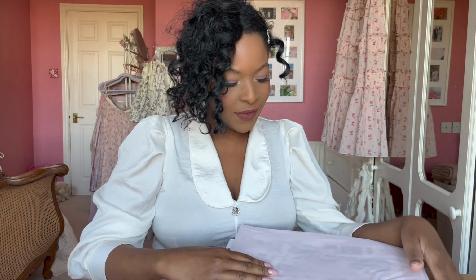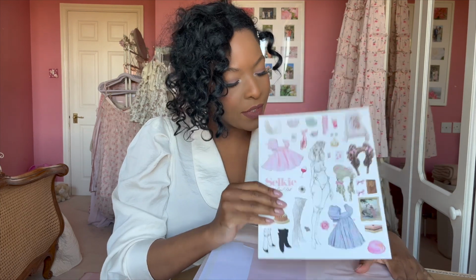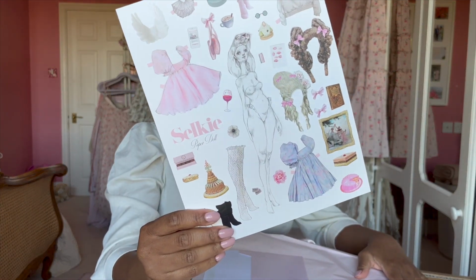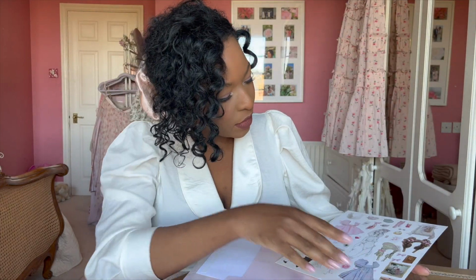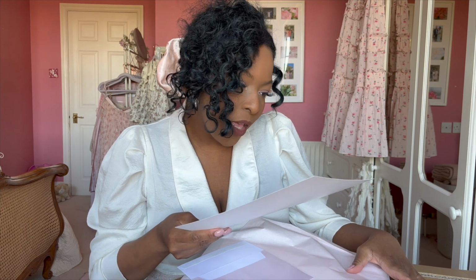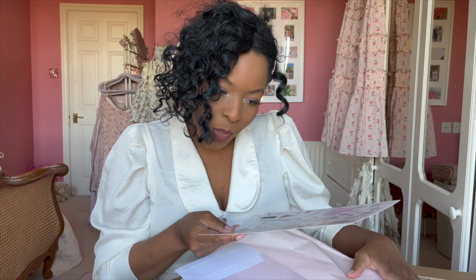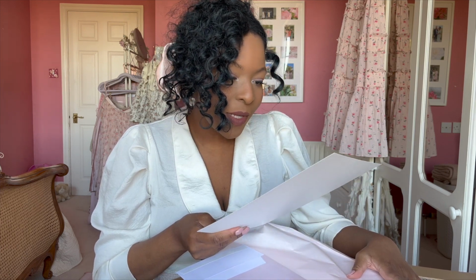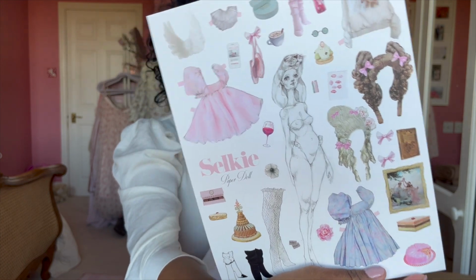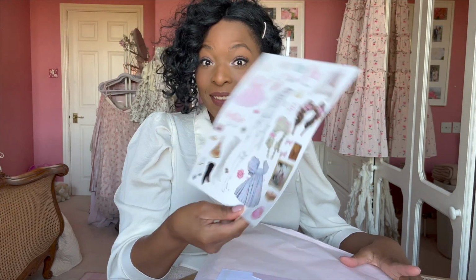Okay. So we've got some cute... Oh, cute. This is so pretty. It's kind of a mini poster type thing. This is actually so cute. So what have they got here? They've got an illustration of their puff dress, ballet slippers, socks, pastries, wigs, a sweater. Oh my goodness, this is actually so cute. I love this. I feel like I might put this in a frame actually, because I really, really like the way this looks. But anyway, there's this.